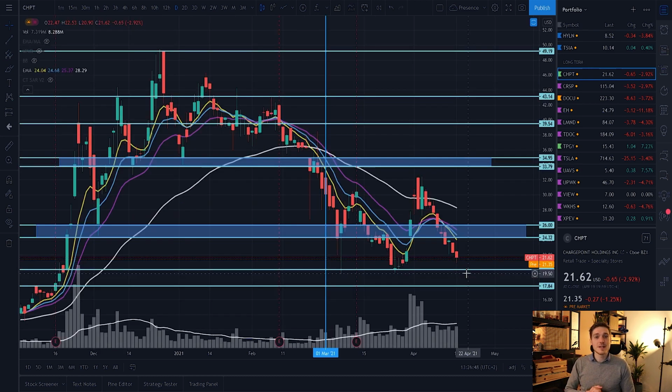So let's now talk a little bit about the possible future technical analysis. What could the chart do in a few days or in a few weeks' time? Well, first of all, let's talk a little bit about that support level of $20. Because of course, right now we are trading at $21.35 pre-market, and we're getting very close to that mental support level of $20 per share.